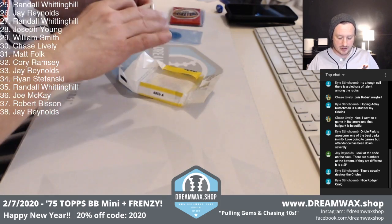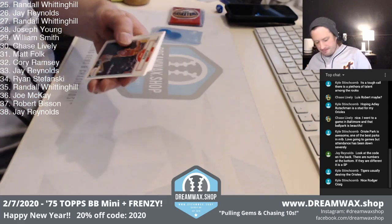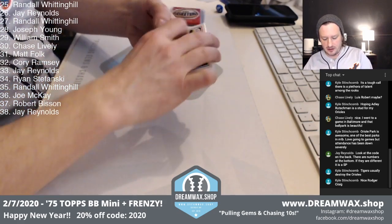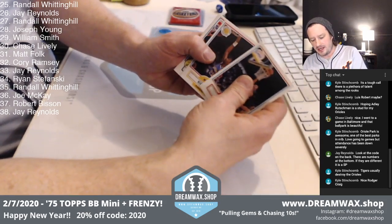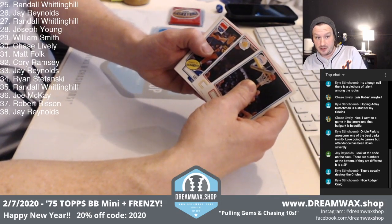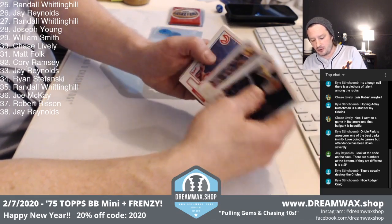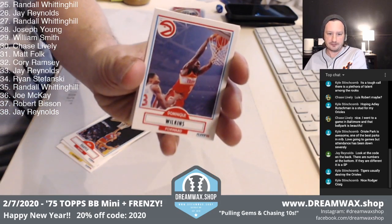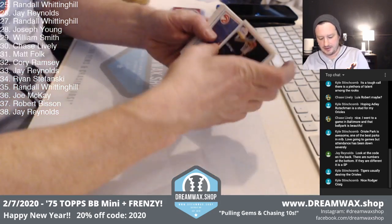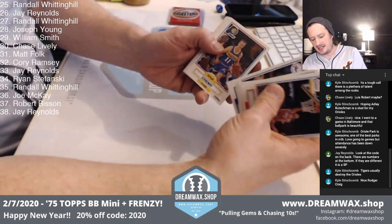So closing out, pack says no insert, but looks like there's a rotation flip. So Ron Harper, Ron Higgins. We are in spot number 30. Chase Lively, this is you. Eric Leckner, Otis Thorpe, Dominique Wilkins, nice Hall of Famer saving the pack, Hersey Hawkins, Detlef Schrempf.